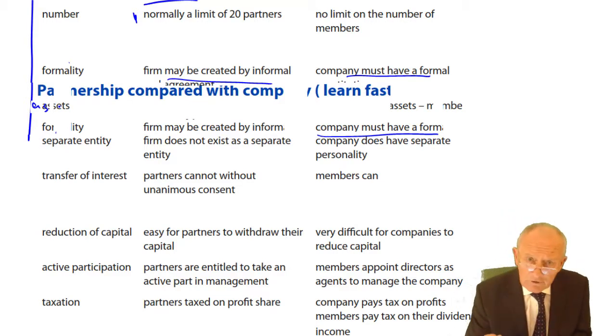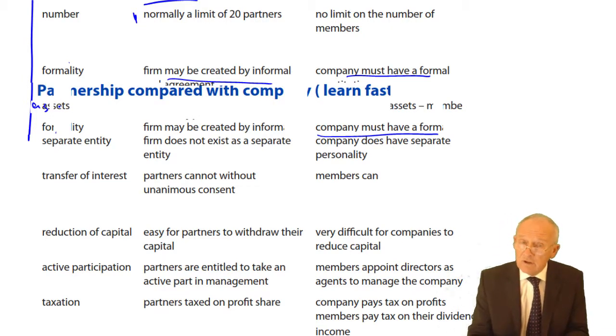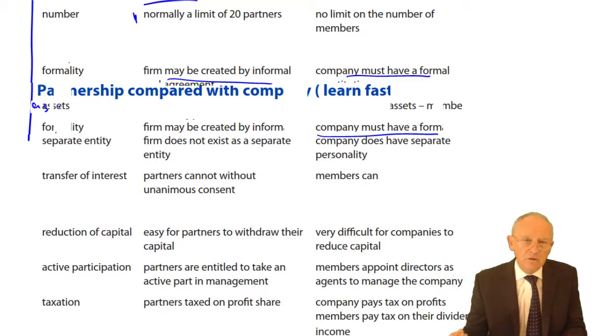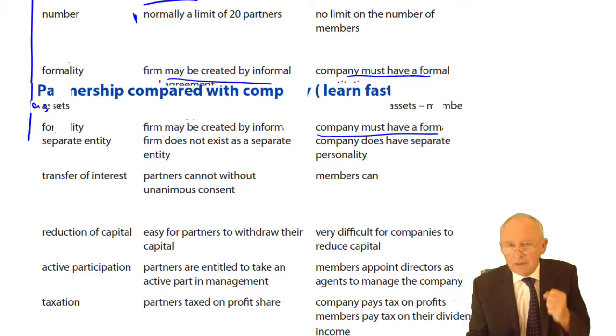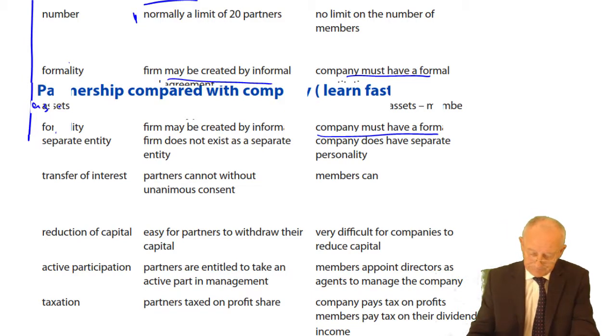A member of a company has no interest in the assets of the company. A member owns shares, and that shareholding gives him a bundle of rights, a collection of rights, but they have no insurable interest in the assets of the company.